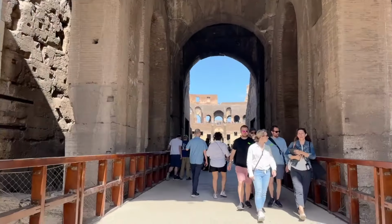All right, all these people behind me are coming from inside the Colosseum, so they have a full experience ticket. I'm just able to go in right here through the stern entrance and directly into the Gladiators Gate. So let's go.